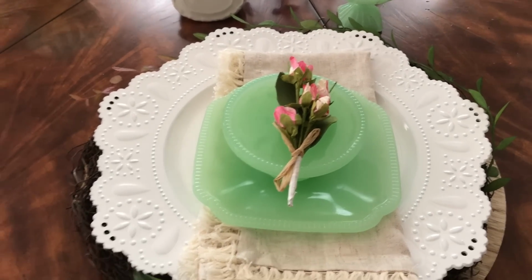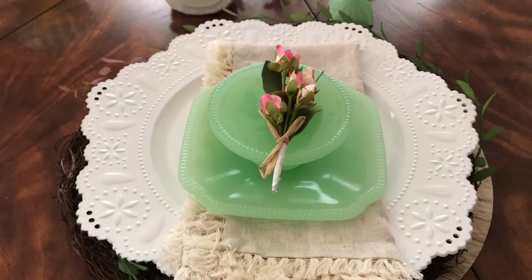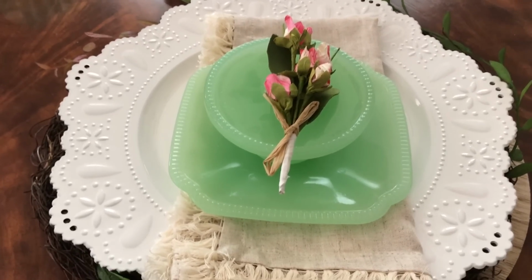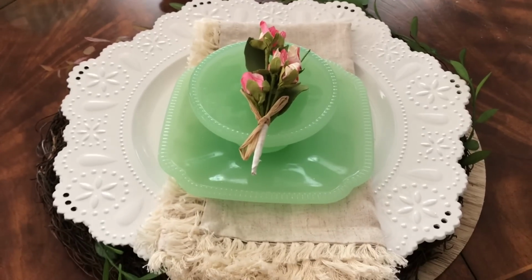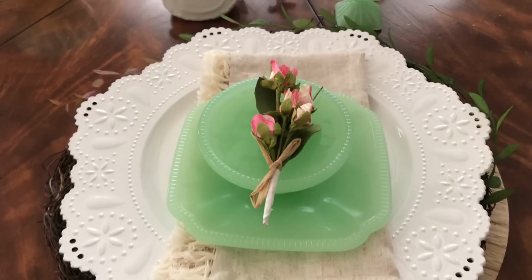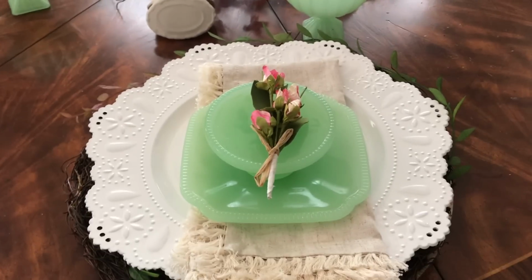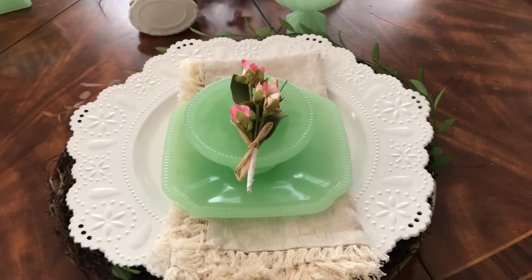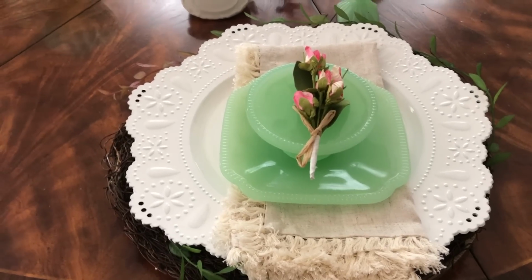Okay, so I did find the square little plates, so I wanted to show you guys how cute those square little plates are. And I wanted to show you a little of how I'm starting to decorate for spring and for Easter. So this is one of the place settings I might use. I set it up, and I wanted to give you guys some ideas and show how I created this place setting for spring.